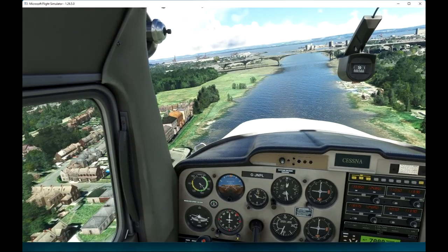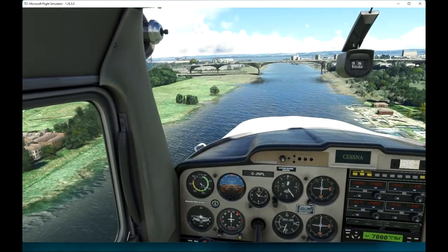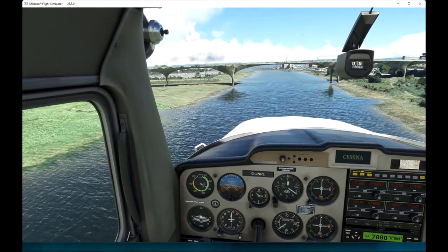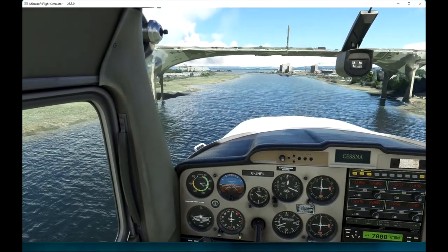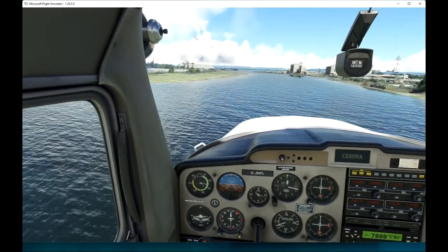So we're lined up fairly nicely. Tower Magic Sun 8206, ready to copy IFR clearance to Ferry Hagee. Magic Sun 8206 is cleared to Ferry Hagee Airport as filed. Take off runway 27 climb and maintain 8,000 feet. Departure frequency is 125.65 squawk 7473.